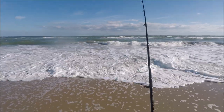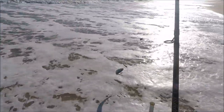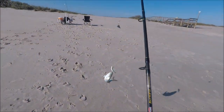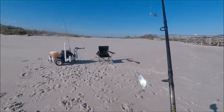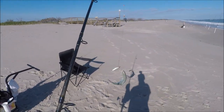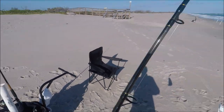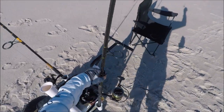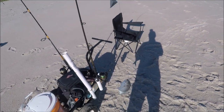Let's see. Yeah, baby, it is a bigger one. They're getting bigger and bigger, better and better. Gotta love bluefish. Good dinner tonight. Oh yeah, man, look at him. All right, guys, gotta love this, man. Really good fight.